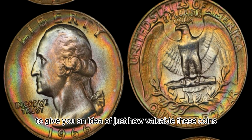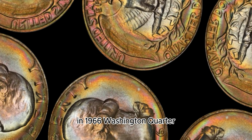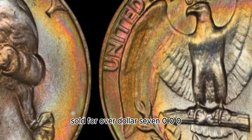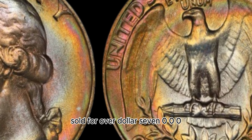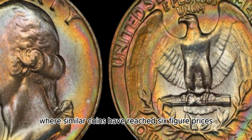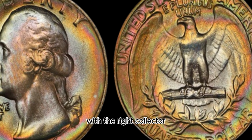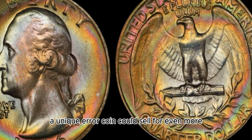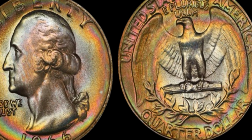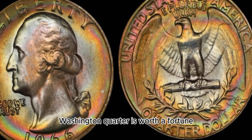To give you an idea of just how valuable these coins can be, let's look at some recent auction sales. A 1966 Washington quarter in exceptional condition, with a major minting error, sold for over $7,000. But there are even rarer cases where similar coins have reached six-figure prices in prestigious auctions. And who knows? With the right collector, a unique error coin could sell for even more, possibly reaching millions of dollars in value.